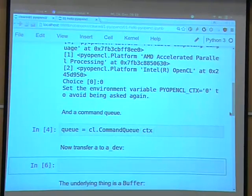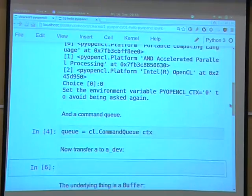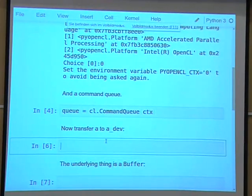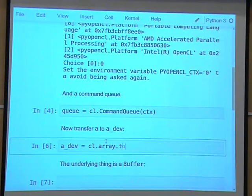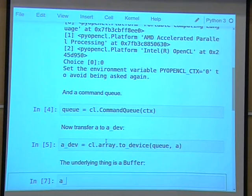Next, I'm going to take my array of random numbers, this A guy up here, and transfer it over to the device. That's relatively easy. So I'll do A device is cl.array.toDevice. So it understands what a NumPy array is. And within that queue that I just created, I say initiate a transfer from A onto the compute device. What that does is it allocates the memory and it sets up that transfer. Okay. So that's happened.